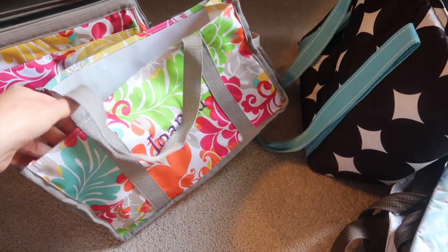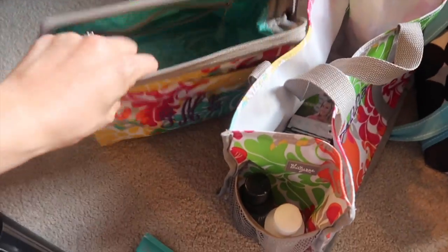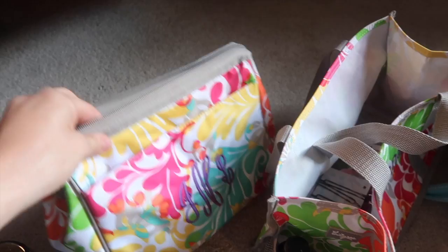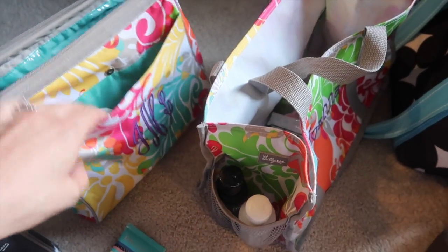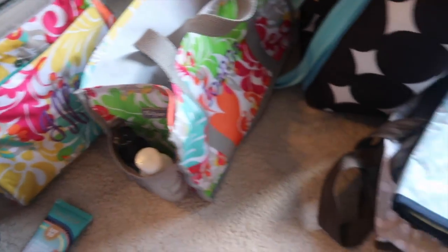And then I have all these bags, so all these were for 31. So I've got this that will hold a lot. This actually, I like the lining in that in case anything spills. I like to put liquids and stuff in there because it's easily wipeable. I just have extra cotton stuff in there.